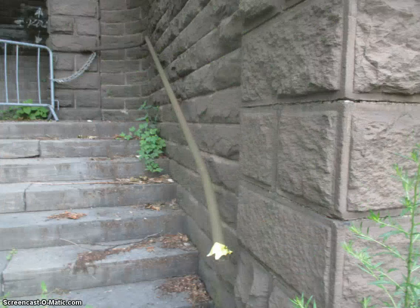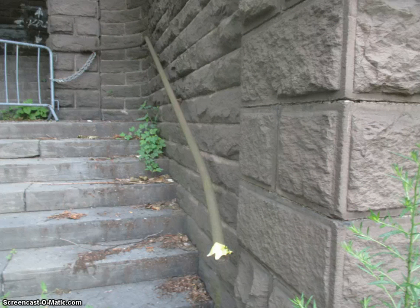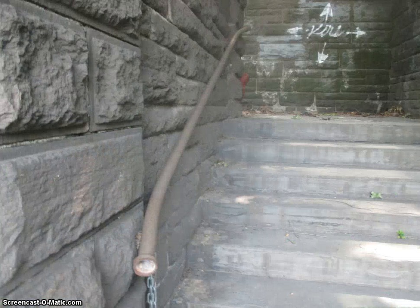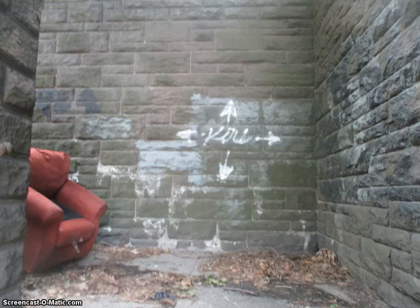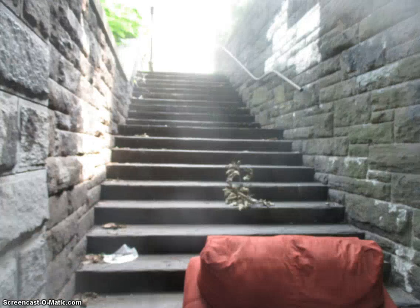We walk up the stairs. Notice the original handrail. That is original, guys. I'm not kidding you. That has to be from 1848. Just like that one. Continuing up. It may seem a little foreboding at times. I wouldn't advise you to go up here at night.